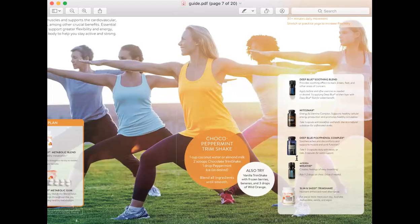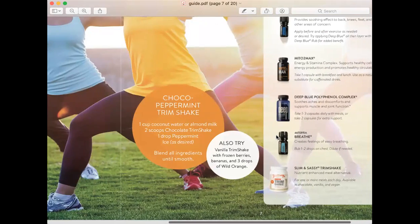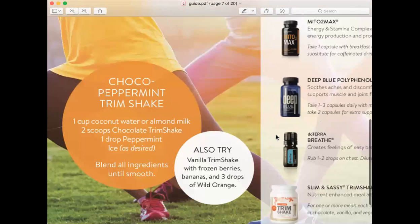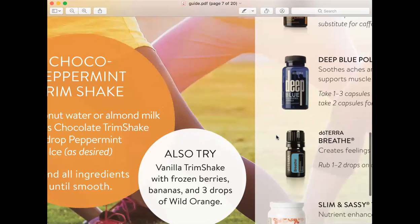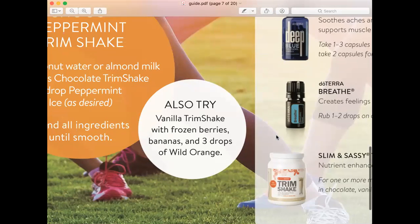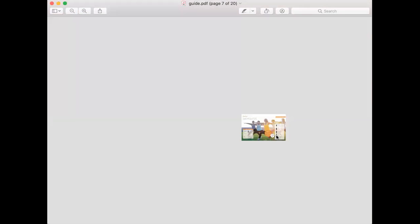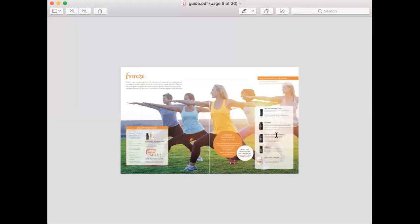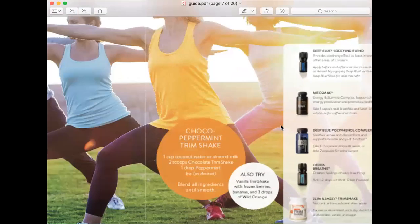And then the Slim and Sassy Trim Shake is delicious. Vanilla, chocolate. Does it still come in orange? I think that's a special one that they offer sometimes. Okay, so it may or may not come in an orange sometimes, which is really yummy, but the vanilla and the chocolate are amazing. You can add a little bit of wild orange or mint or whatever you like. I love to put in some berries in mine. And then you'd make it together with either a dairy or non-dairy fat so that you can use that together to help for the ingredients to work best for your body.